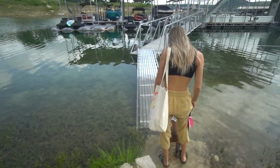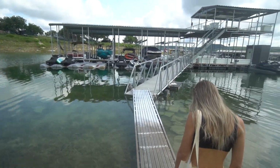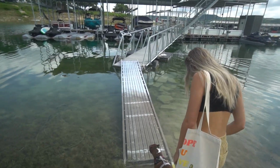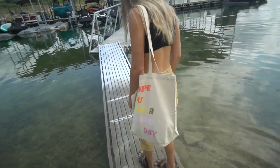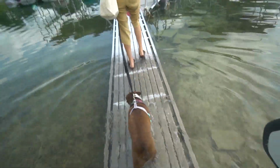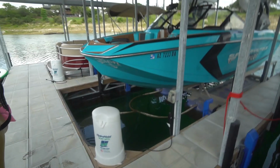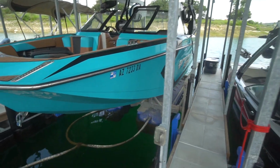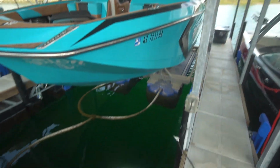Okay, so if you watched our tour, then you saw that there wasn't this little ramp thing to get out to the dock, but they installed this thing, so it's so nice now. We don't have to get super wet. Still kind of a little, but better than before. Come on, buddy. Look. This water feels hot. Okay, and now we have a lift too, so I'm pumped about that. New slip, got a lift now.